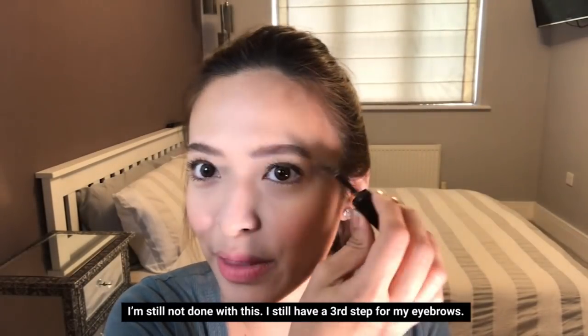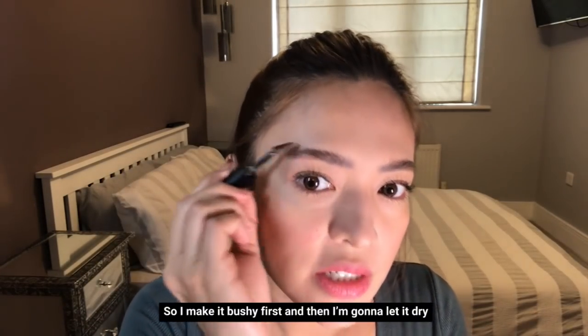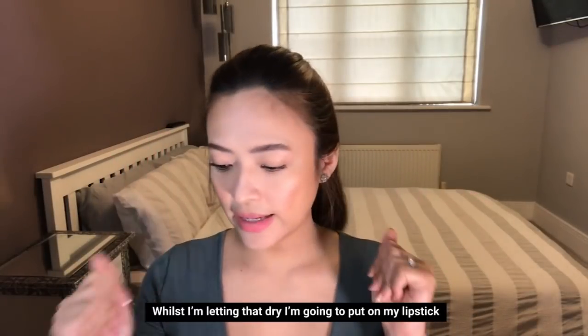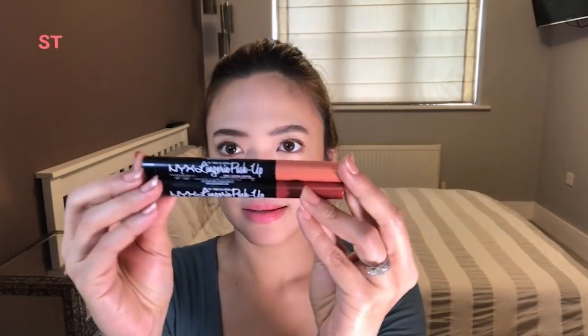Hindi pa ako tapos dyan. May third step pa ako sa brows ko. So I make it bushy first. And then again, I'm gonna let it dry. Whilst I'm letting that dry, I'm going to put on my lipstick.